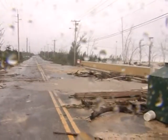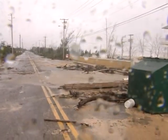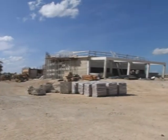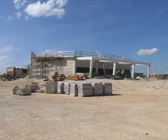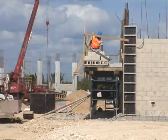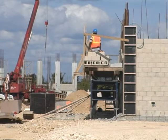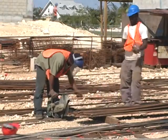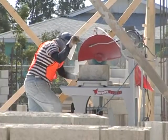Well, in order to reduce the risk to life and property in the advent of a hurricane, it's very essential for construction sites to be able to employ methods that properly secure loose materials, building supplies that have the potential to become high missile impact objects in the storm event.